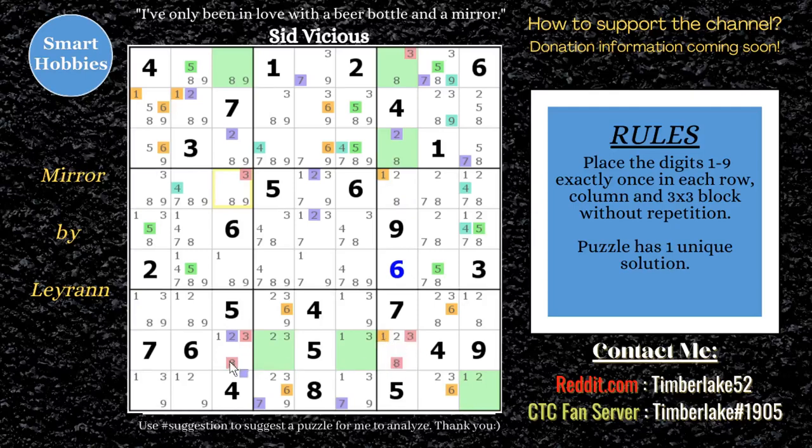Weak. Strong. Okay. We start in this cell. Let's make sure. Strong. Weak. Strong. Weak. Strong. Weak. Strong. And again, weak links can be circuit strong, or strong links can be circuit weak links strong. So again, this is another alternate inference chain type 2. We start with this 1, we end in this 8. So we can get rid of a 1 in the end cell, and we can get rid of an 8 in the start cell.